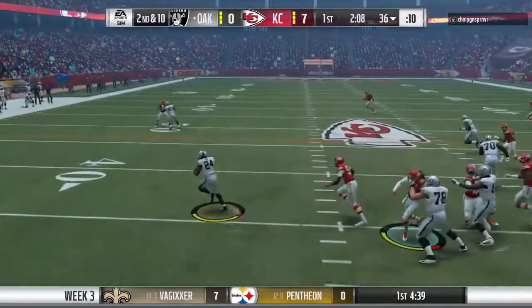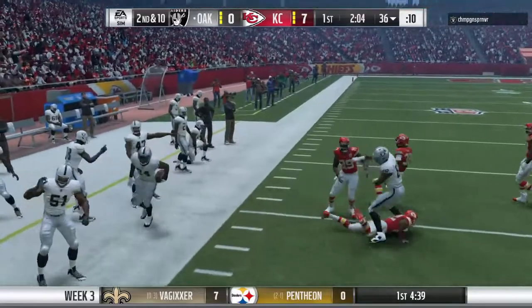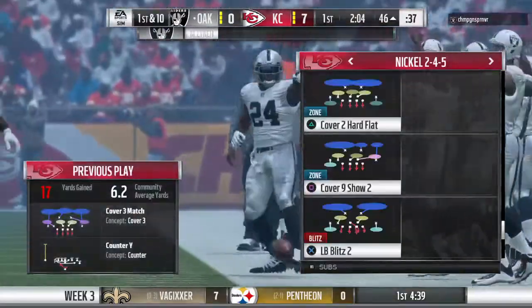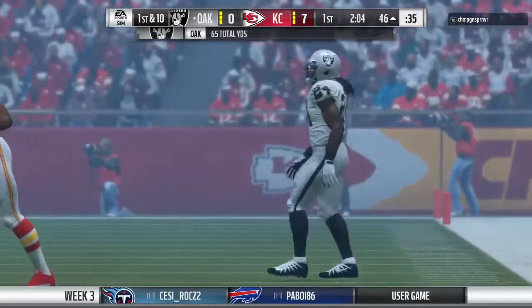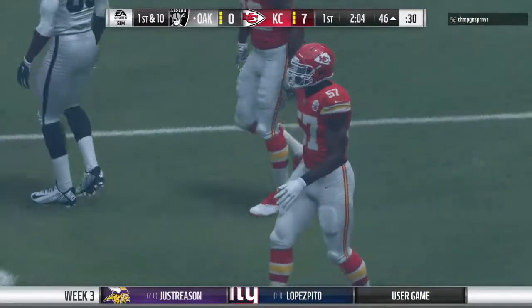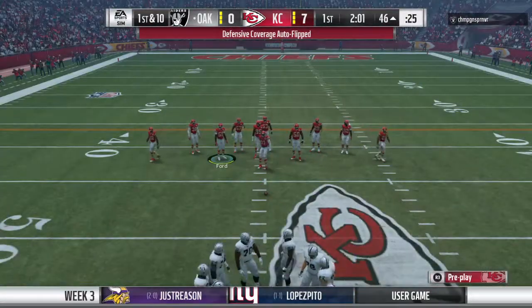On 2nd down, Lynch. And an alley to run. Room to run past midfield. And he is out of bounds on the other side of midfield. A Raider 1st down, 17 yards. Well, they came into this game saying it was important that they set the tone and show that they can run the football. And I believe that they've done that here in the 1st quarter.